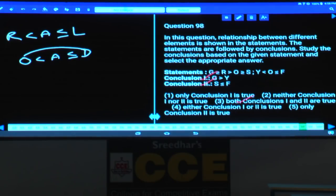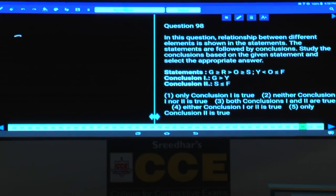Then question number 98. The relation between G and Y. Now G and Y, which letter is common here? O is common. As O is common, first find the relation between G and O. G greater than O, and Y lesser than O means O greater than Y. Now the relation between G and Y. G greater than Y is definitely true.